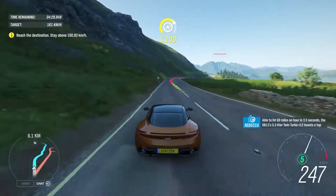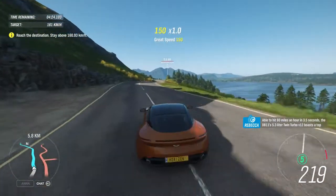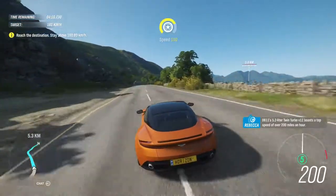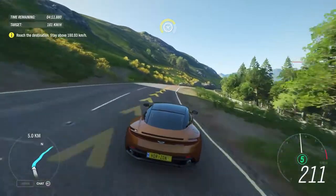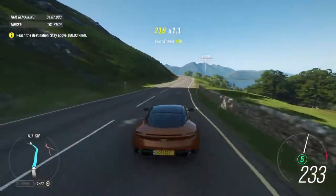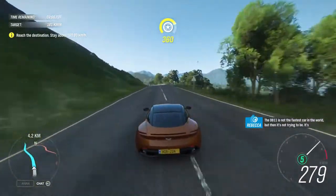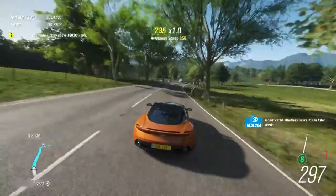Able to hit 60 miles an hour in 3.5 seconds, the DB11's 5.2-litre twin-turbo V12 boasts a top speed of over 200 miles an hour. The DB11 is not the fastest car in the world, but then it's not trying to be. It's sophisticated, effortless luxury. It's an Aston Martin.